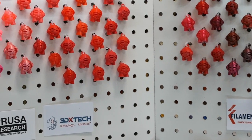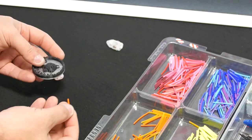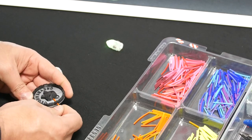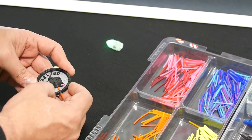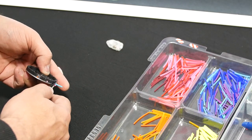Now, apart from that, he has made this maker coin, which has three inlets inside. And what you do is you take small samples of filament and you just insert them into these slots. And you have yourself a color swatch of the filament. Incredibly ingenious and a really good looking maker coin.